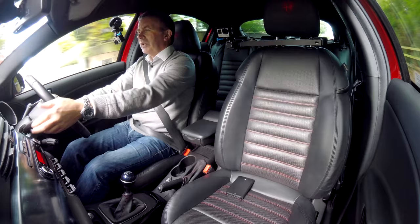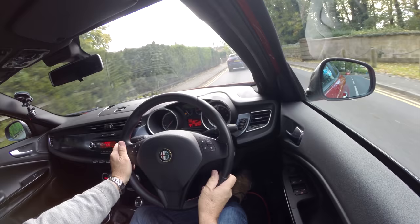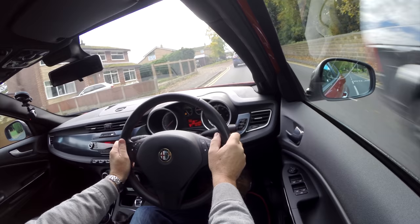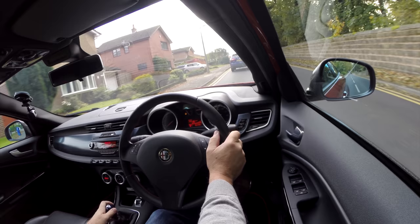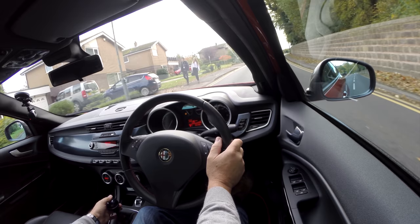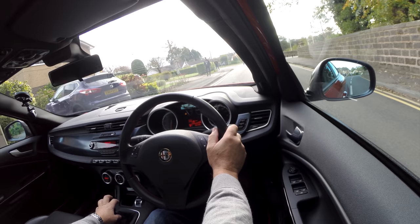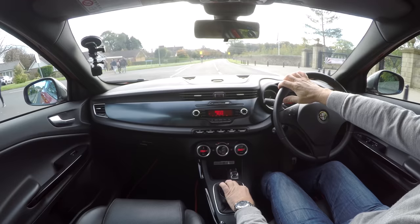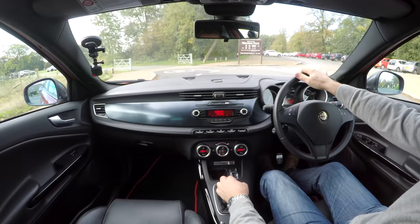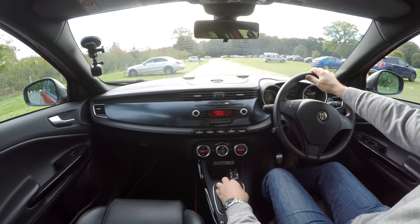Indicators on the left here, along with your headlight switch on the end of the indicators, wipers on the right. Nice, almost looks like a blue metallic gear knob with the Alfa Romeo serpent on the top there. Six speeds. Power socket here.